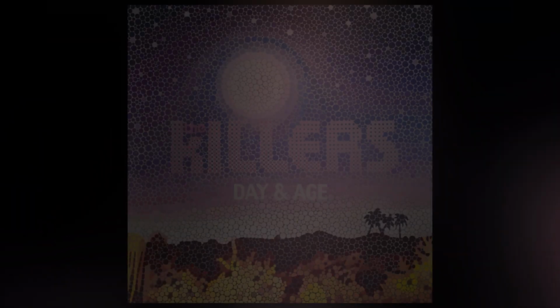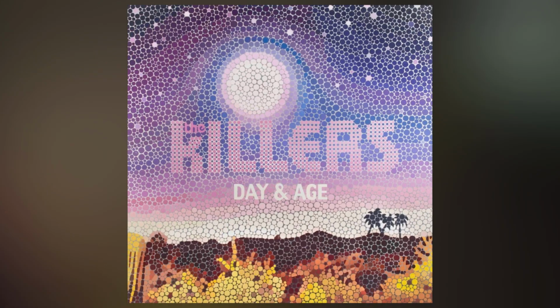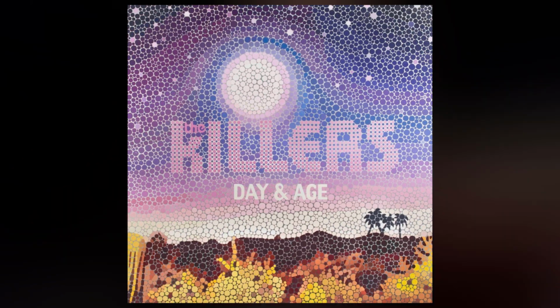And just like other album covers by the band, it's clear to see that the Day and Age album cover is taking inspiration from the Nevada desert where the band is from. The same design is also used for the Live at the Albert Hall album cover. All they did was just add the Albert Hall in London to the cover, as well as add some cactuses at the side. The next album is Battleborn.